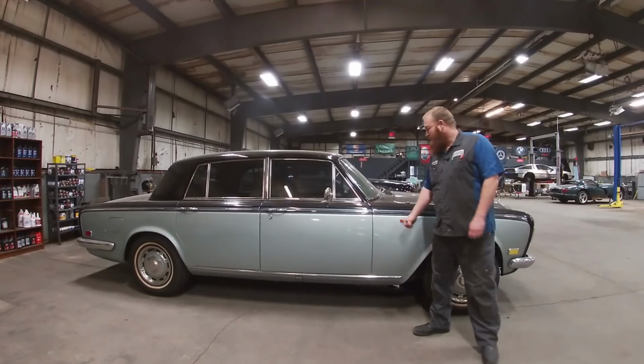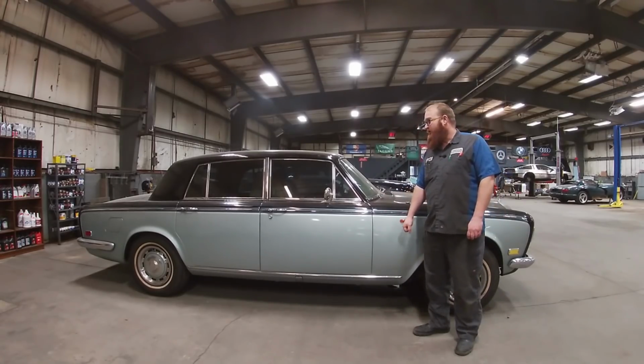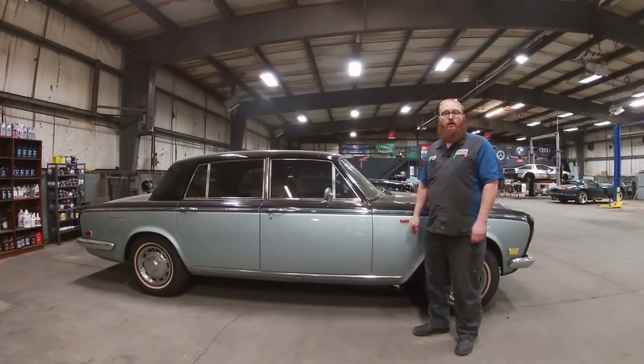And here's the old 76 Silver Shadow. It's been sitting since the last time you've seen the video. It seems like every time I try to get over here, this is not some project that you just kind of turn some wrenches, and this requires a tremendous amount of brain power and thought to get through the wiring.